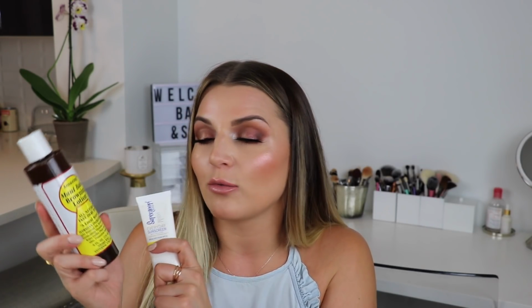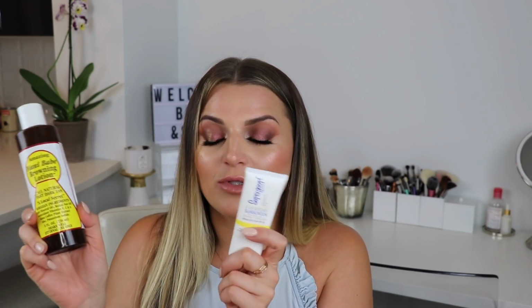This is the Supergoop SPF 50 everyday sunscreen. I got this at Sephora, and I have to mix the two together now because I didn't realize that this didn't have SPF in it, and I screwed up and got a huge sunburn. But whenever I have used it the right way, I get a nice bronze tan. I get the best tan whenever I use that lotion, so I love it.